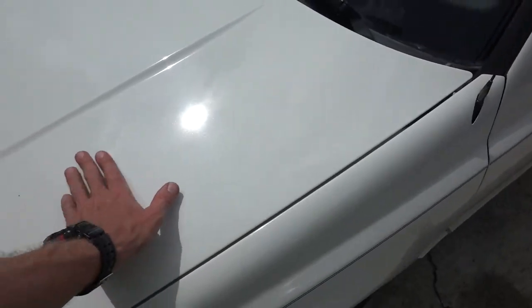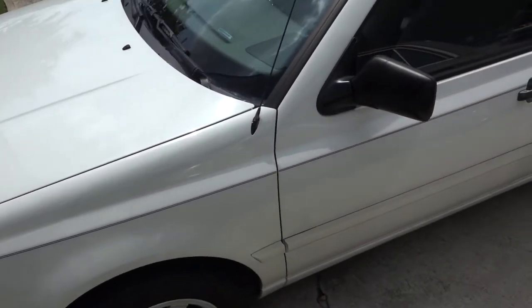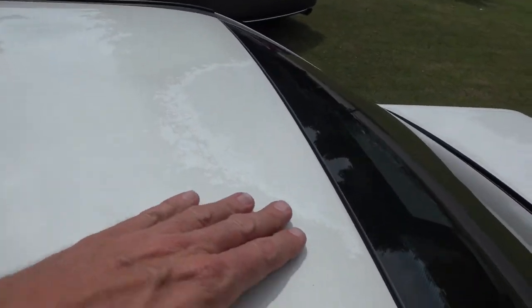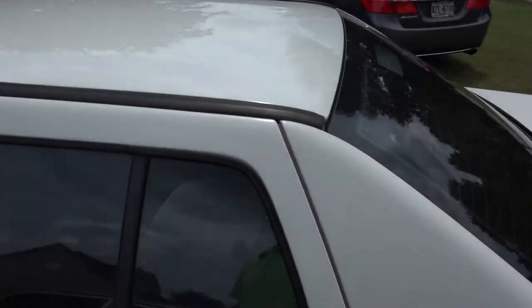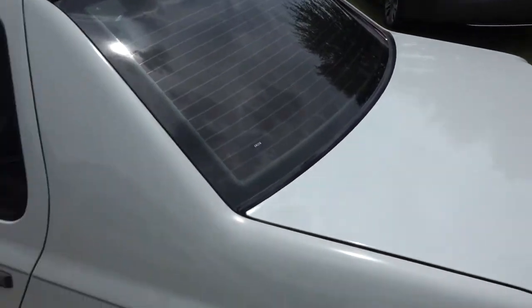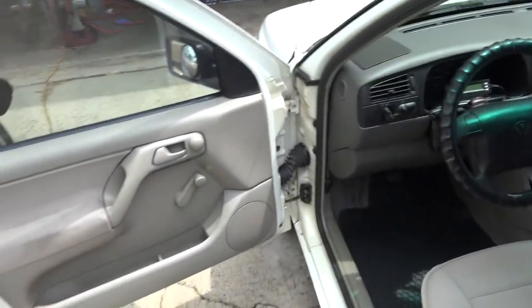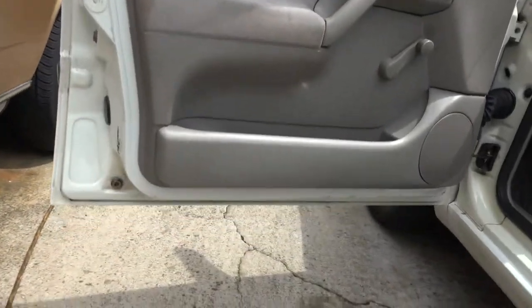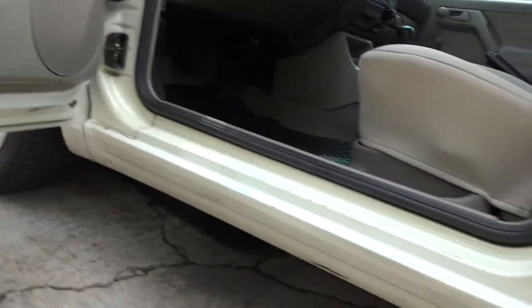And as I said, this is the original paint, still nice and shiny. And there is a little place right here where the clear coat is starting to come off. But other than that, no problems at all. There is no rust at all in the car, for you people that may be up north trying to find one of these that are rust-free.